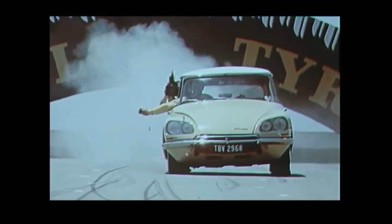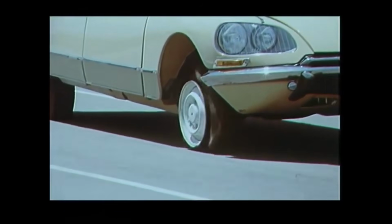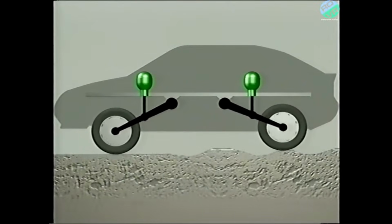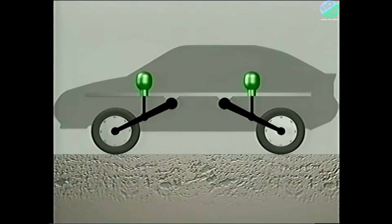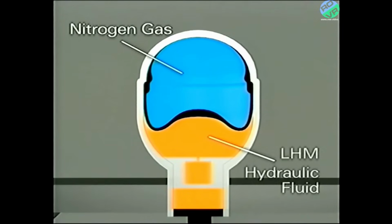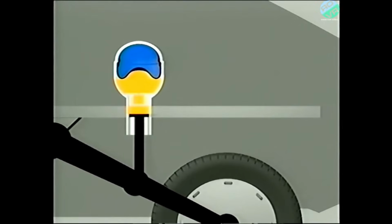But its most important innovation was with the suspension, because it had something called hydropneumatic suspension. Instead of springs or air suspension, it used a liquid and a gas, hence the name, hydropneumatic. The springs were replaced with spheres, with a sheet of rubber in the middle. Below the sheet was hydraulic fluid, and above was nitrogen gas. Gases are compressible, liquids are not. When the car's suspension would be compressed suddenly by a bump, the fluid would be pushed up into the gas, causing the gas to compress.